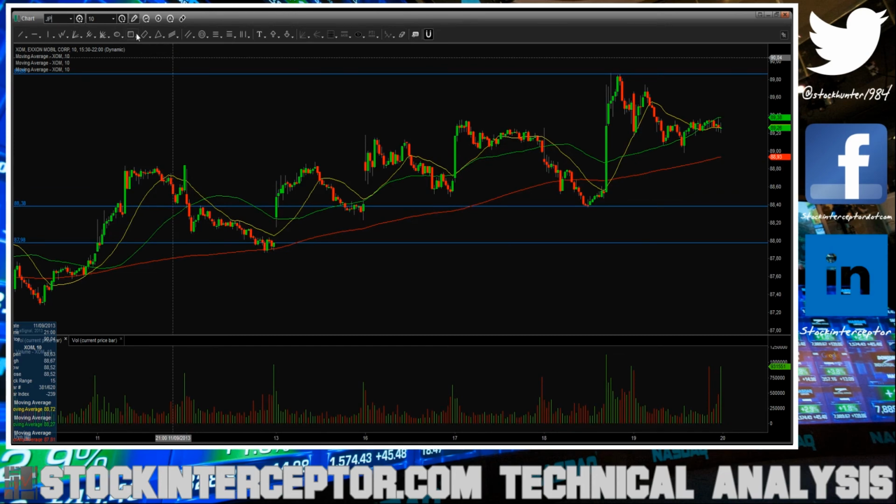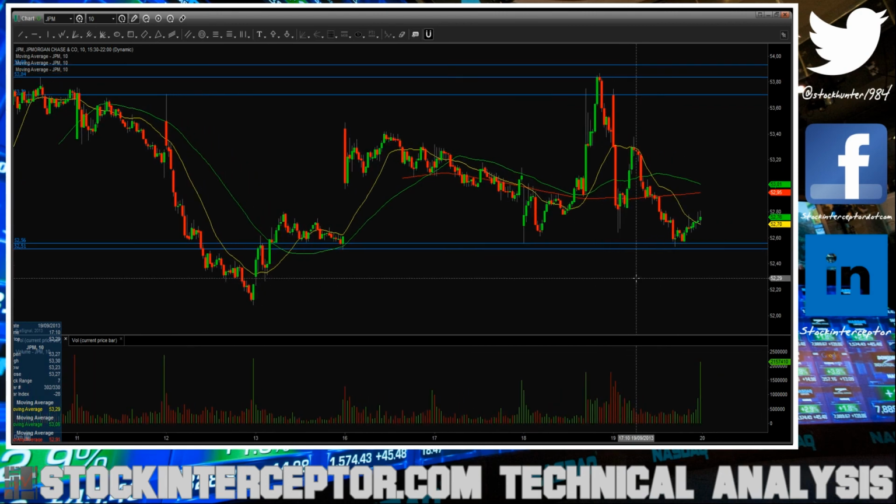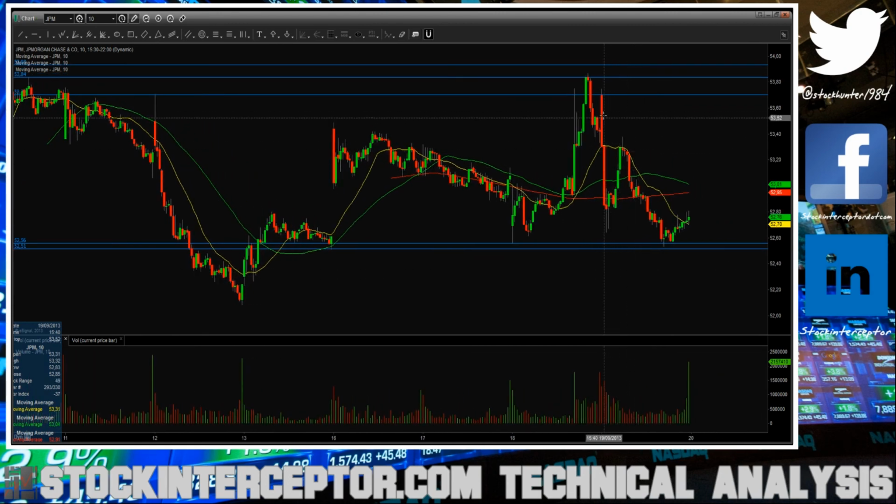Okay, look, guys, let's go over JP Morgan here, a weaker name in this market. So as you can see, right from the open, JP Morgan saw some heavy selling. I scalped this one on the peers of this 200 moving average right in this area, the 52.77 level. It gave me a quick 10 cents.